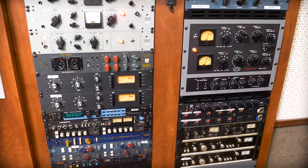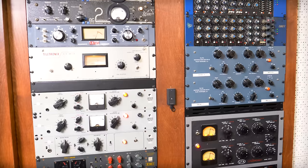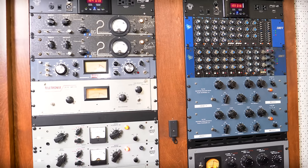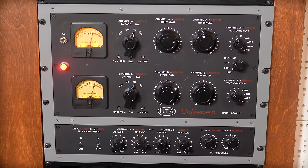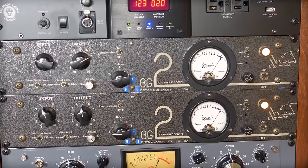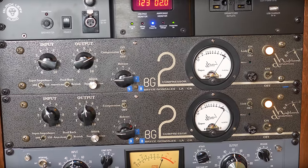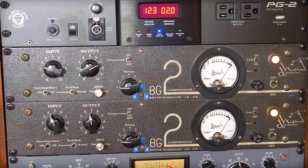So you were able to save a lot of the outboard, which is great, I can tell. Of course, you've got the Unfair Child. Yes, which we all know and love. I mean, that's ridiculously good sounding. Let's go down everything. I remember these two from before, but I didn't know of them before. Those are from a local builder called Highland Dynamics, Bryce Gonzalez. They're some of my favorite compressors in the world.